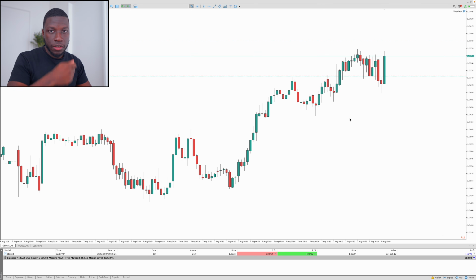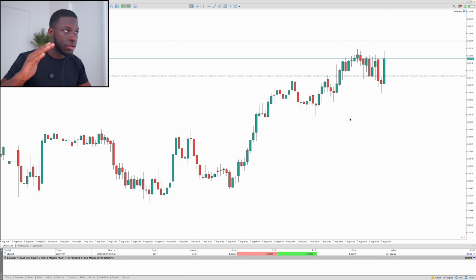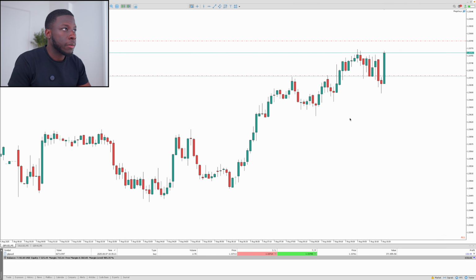So the aim of this is to take this challenge slow and steady, super safe. I'm trying to do this as realistic as possible for anyone else who wants to replicate this challenge. You're not risking 10%, you're not risking 16% per trade. Just very slow, steady, smooth P&L. That's kind of the aim of this.